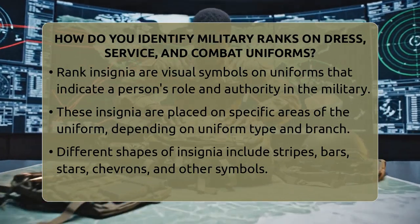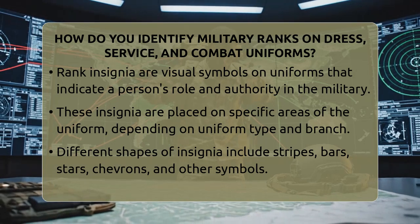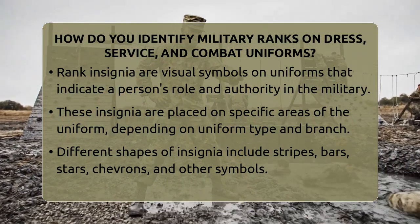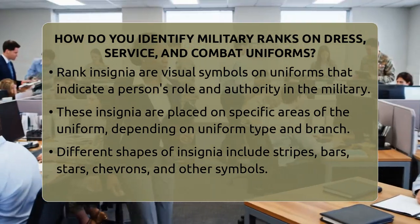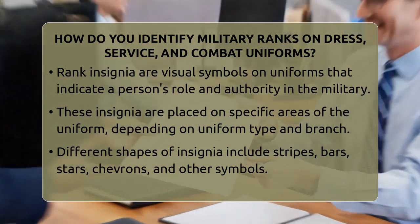How do you identify military ranks on dress, service, and combat uniforms? Imagine walking into a room full of armed forces personnel. You see different symbols on their uniforms and wonder what each one means. That's where rank insignia come into play. They are the visual clues that tell you a person's role and authority in the military.